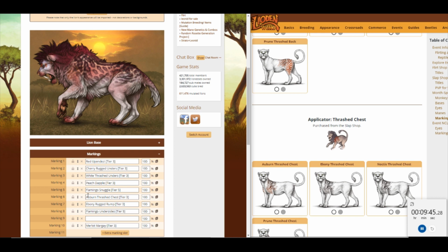See, I also like a marking as a focal point. Like the Merlot Margay for me is the focal point. I think we're just going to get rid of the chest. I think we'll just leave that as it is. Okay, all right, so time's almost up and there's 10 minutes there.